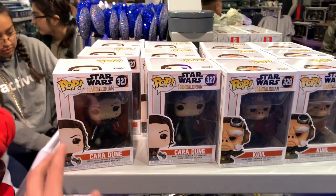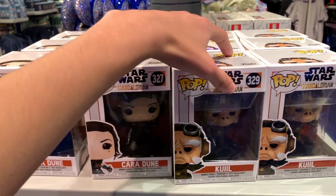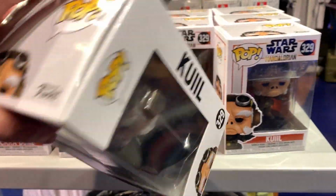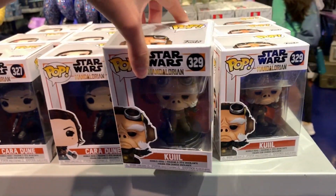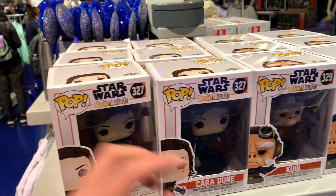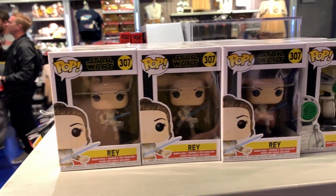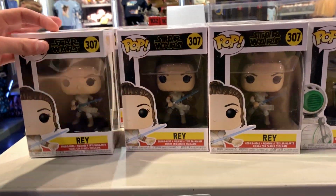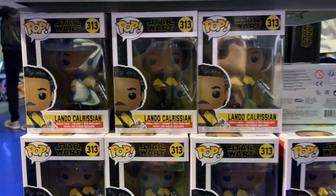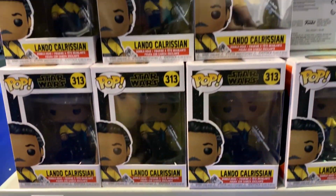Also, if you're a big fan of these Pop figures, they do have Cara Dune as well as Kuiil. Oh, man. If you loved the series, you definitely love these two characters. And they are selling for, I'm going to guess, $15 is usually the price, but I'm not seeing one right now. But speaking of Pop figures, they of course have the Rise of Skywalker figures as well, including Dio and Rey. I'm sure these are $15. Actually, it says it right there, $15. And there's also BB-8 as well. Or if you like Lando or his daughter, spoiler alert, you can get those Pop figures as well.